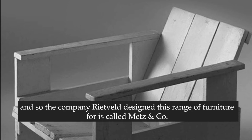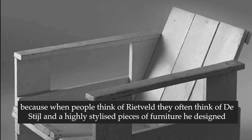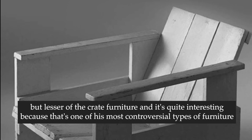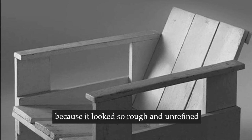So the company Rietveld designed this range of furniture for is called Metz & Co. And Metz & Co. was a company that usually sold furniture to middle class people, because when people think of Rietveld, they often think of the highly stylized pieces of furniture he designed, but less so of the crate furniture. And it's quite interesting because that's one of his most controversial types of furniture, in the sense that it was fairly poorly received because it looked so rough and unrefined.